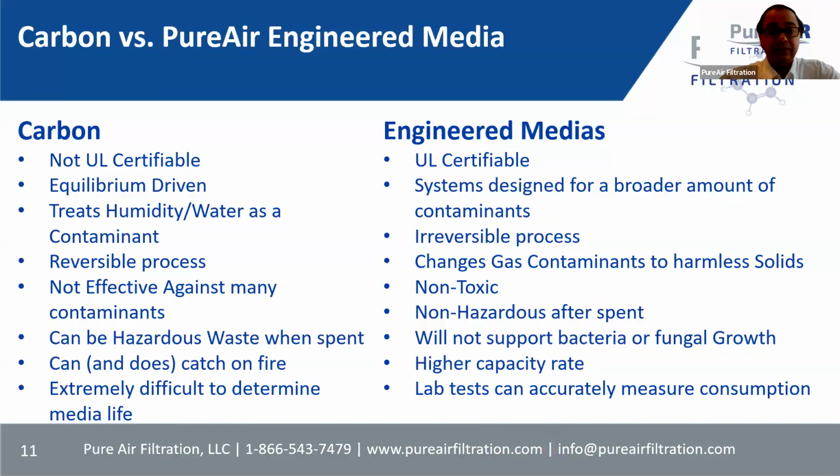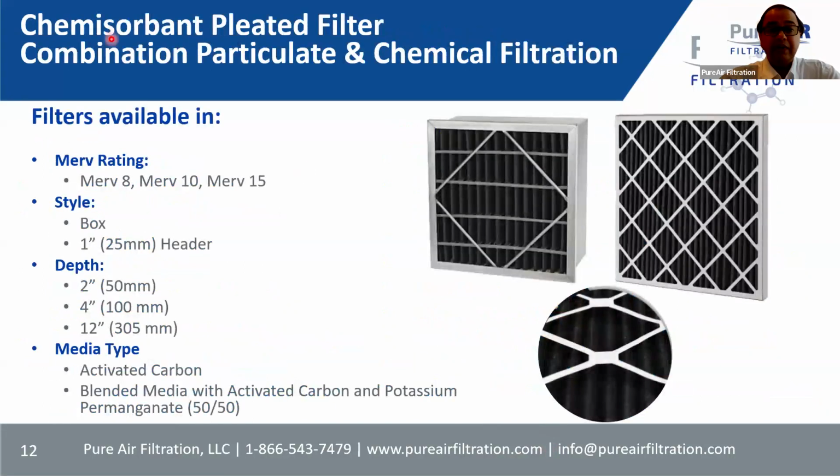We have ChemiSolvent pleated filters and ChemiSolvent particle chemical filtration, which comes in a different range, which is MERV rated: MERV 8, MERV 10, and MERV 15, with the box type or with the header type. We can supply with 2-inch, 4-inch, or 12-inch depth, and for the media type we can use activated carbon, or we can blend our media 50-50 with activated carbon and potassium permanganate.